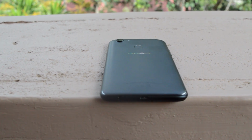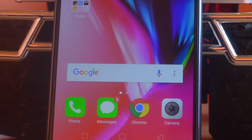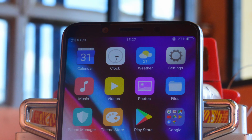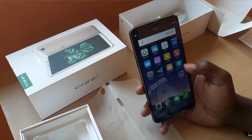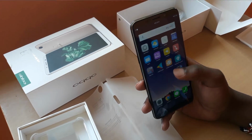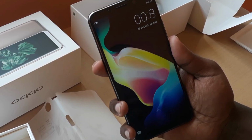The design of the Oppo F5 is the most striking feature of this phone at first glance. The front is an 18:9 aspect ratio Gorilla Glass display. There are barely any bezels on the side, while the top and bottom bezels have shrunk considerably since its predecessor, the Oppo F3. Oppo clearly doesn't want to be left behind in the paradigm shift to bezel-less displays. It's a 78.1% screen-to-body ratio, which is great to see.